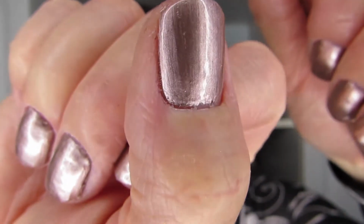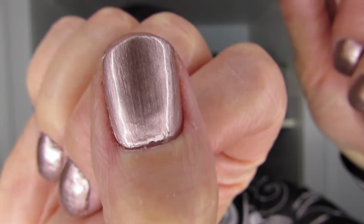Another product I already have on is on my nails, and this is the World Is My Oyster from Sally Hansen. And I have some ridges on my nails, so if you see some inconsistency, it's not the product, it's just my nail. I don't know if you can see properly. Hopefully it's in focus. It doesn't look like it is. There we go. So you can get a feel for the color itself.